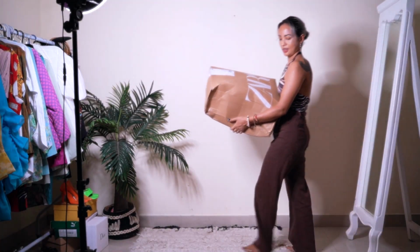So today in my video, I got a bunch of stuff from Zara. So I'm going to open the box. I'm going to show you what are the products I got, and we're going to see whether it looks nice on the model or on Nilu. I know it looks nice on the model, but am I able to carry the outfit as well as the model did? Does it look good on my 5 feet 1 inch, petite frame? I think my waist is like around 28, 29 right now. Does it look good on this frame? We're gonna see in a few minutes.